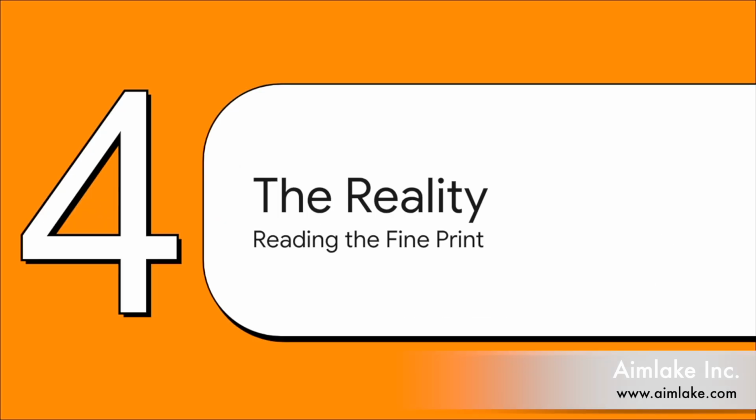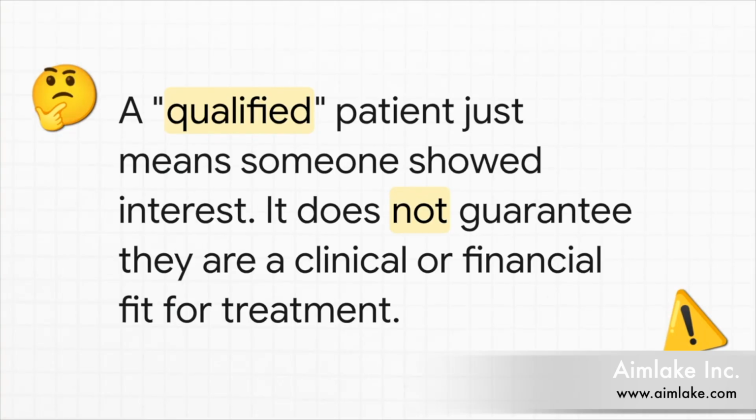Now, let's talk about the reality. This is where we need to slow down a bit, because like with any offer that sounds this good, the devil is always in the details, or in this case, the fine print of that contract. This is probably the single biggest thing to watch out for. When an agency guarantees a qualified patient, you have to ask, what does qualified actually mean? A lot of the time, it just means someone clicked an ad and booked an appointment. It does not mean they're a good clinical candidate, and it certainly doesn't mean they can financially afford the treatment. That definition is absolutely critical.